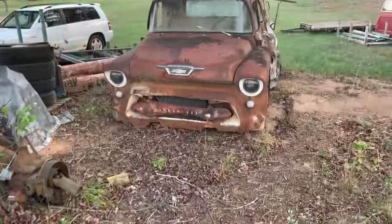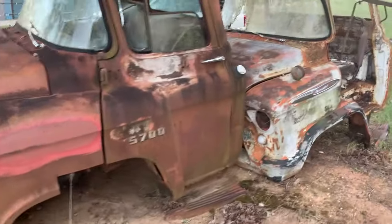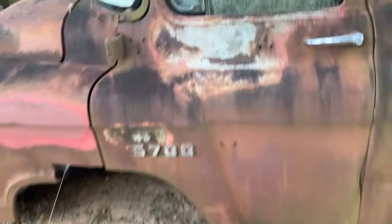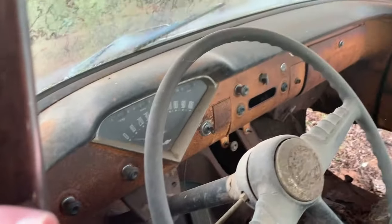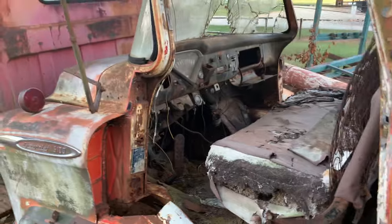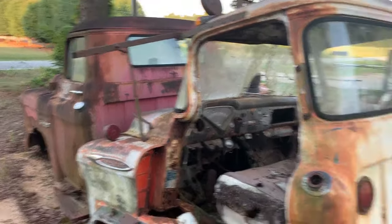Got these old trucks. I don't know what year these are, but these are pretty cool. That's a 5700. That's a 5100. Big trucks here. Pretty cool trucks here. Put a year on these two if you could. These are in kind of rough shape, especially this white one.